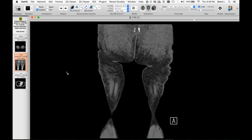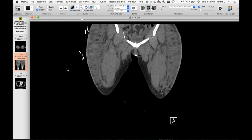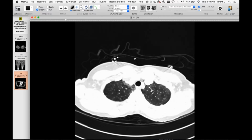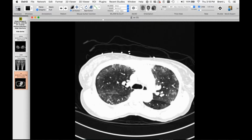Yeah, it's a very common look to it. It's interesting that when they have these little, I'm assuming, microemboli, they all look very similar with this kind of peripheral ground glass nodular stuff. Yeah, that's a nice case.